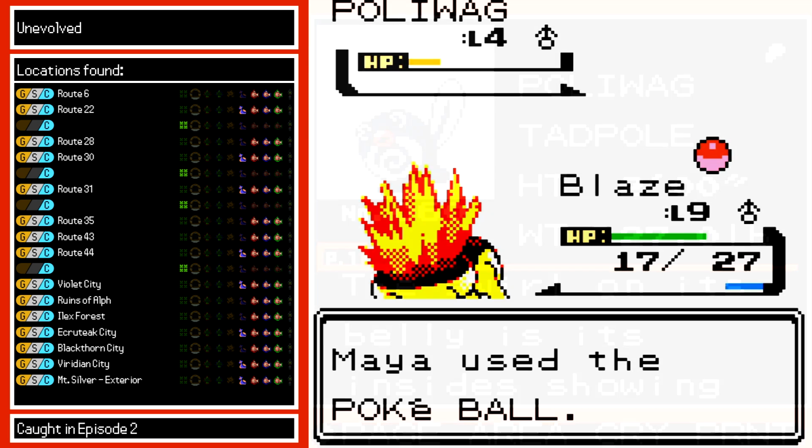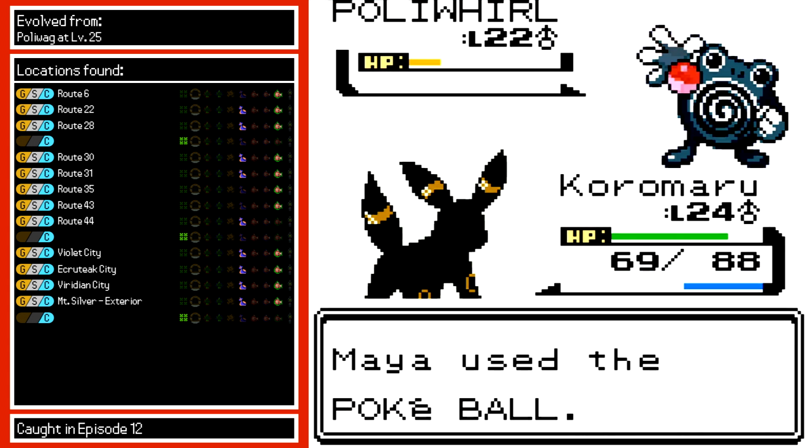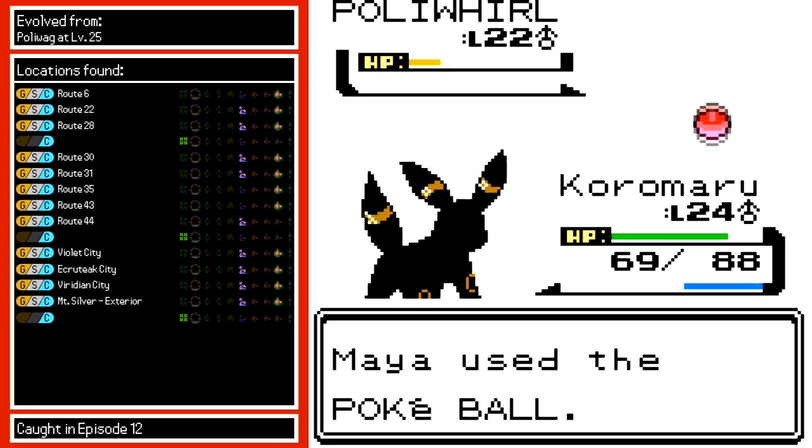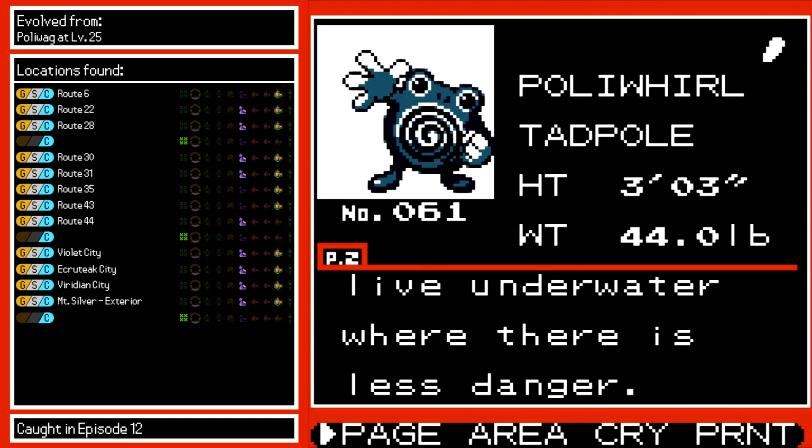Poliwag, the Tadpole Pokemon. The swirl on its belly is its insides showing through the skin. It looks clearer after it eats. Poliwhirl, the Tadpole Pokemon. Though it is skilled at walking, it prefers to live underwater where there is less danger.